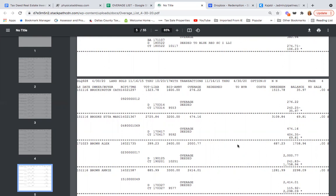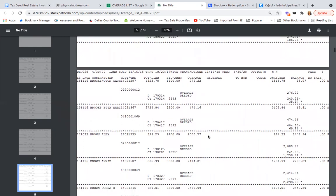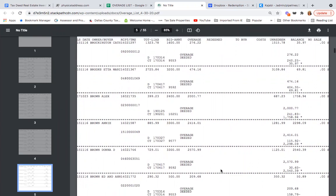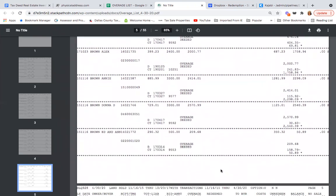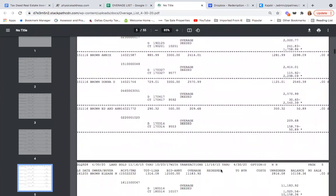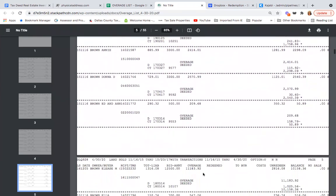And this is the reason why, because I do a lot of scrubbing in my list where I'll look not only at the date, but I'm also looking for the overage amounts. Like, as you guys can see, even though this is like 55 pages long, I kind of scrolled through here and you can see the overage amounts are relatively low. So I just wanted to share with you guys this list I more than likely will not use, because of the overage amount, but this was a nice one.